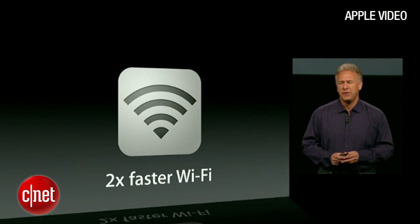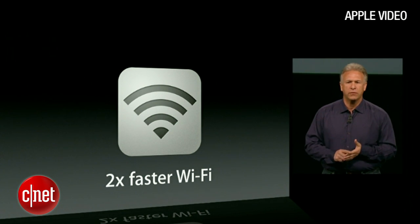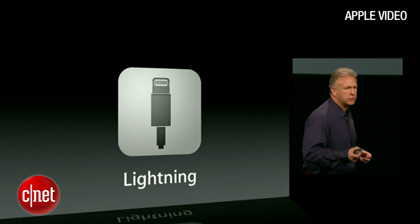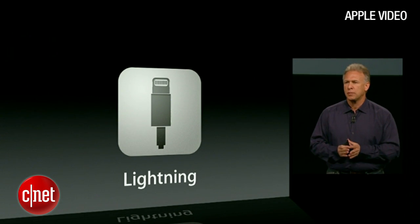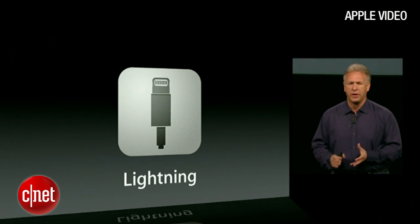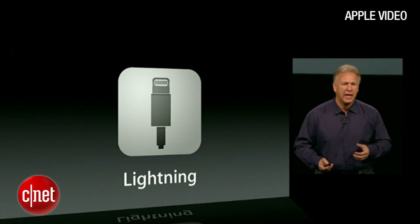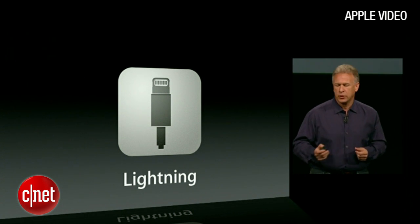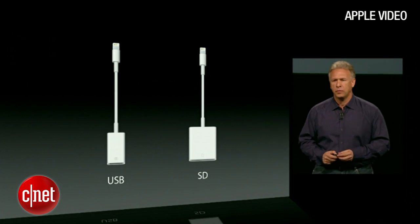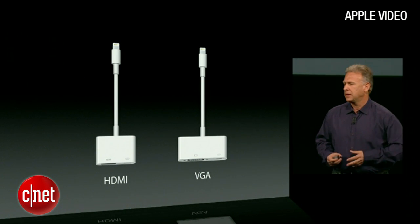We've also updated the Wi-Fi performance as well. It's up to twice as fast. It's 802.11a, b, g, n, and n is 2.4 and 5 gigahertz. We've updated the connector to our latest connector, the Lightning connector. It's 80% smaller, all digital, reversible, and compatible with devices now being created for iPhone 5, iPod Touch, iPod Nano. We've added some new cables as well. Customers who want camera connections, we have Lightning to USB and Lightning to an SD card reader. For video out, there's Lightning to HDMI and Lightning to VGA.